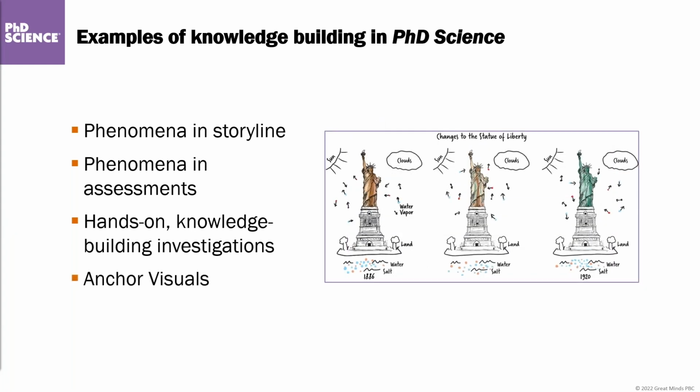PhD Science also uses recurring anchor visuals throughout each module to help develop a coherent narrative and to collect and display evidence of students' new knowledge. This helps them integrate what they have already learned with what they just learned. The class updates the anchor visuals together as new knowledge is built and as new questions arise.